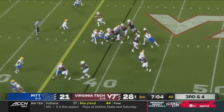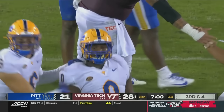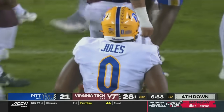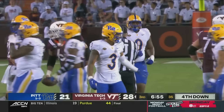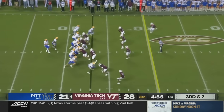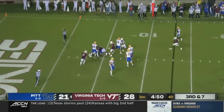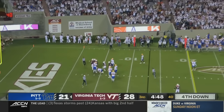From the 39, they fake the toss, and DeAndre Jules gets home to blow up Kyron Drones and bring up fourth down. Well, now with a tackle for loss, it's winding down. They get it off. Third down and 7. Jurkovec dropped inside the 5.